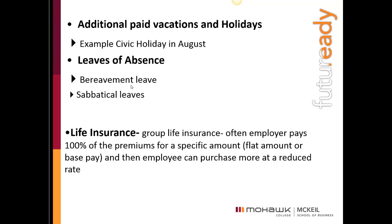Sabbatical leaves are also something. These are more common in university, senior academic type settings where you might have professors who go off to re-educate, or even, say, in school boards. They might have employees that take time away from the workplace to upgrade, and they may take significant amounts of time off. While you're on sabbatical leave, usually you don't get paid, but in some areas what they do is they plan for sabbatical leaves.